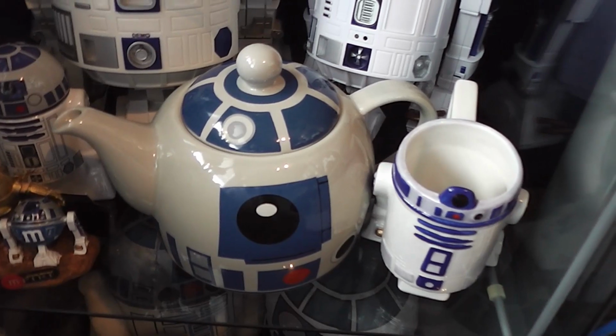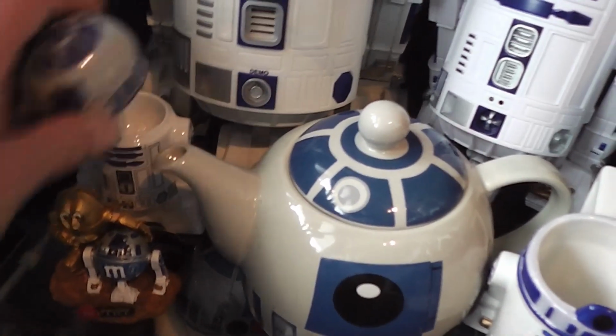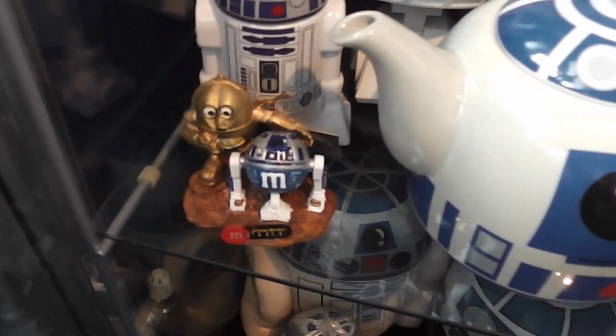We've got the R2-D2 teapot, another mug, and also is this an egg cup? It is an egg cup, yeah, there we go. As you can tell, I can't even remember what half these things are. There's also an M&M's Christmas decoration with R2-D2 and C-3PO there.